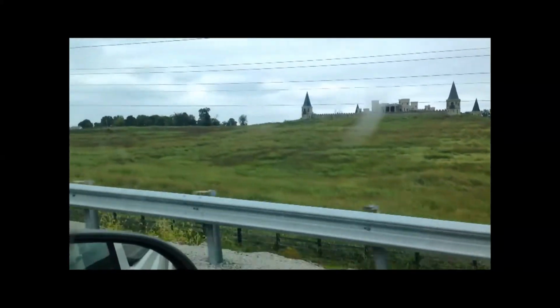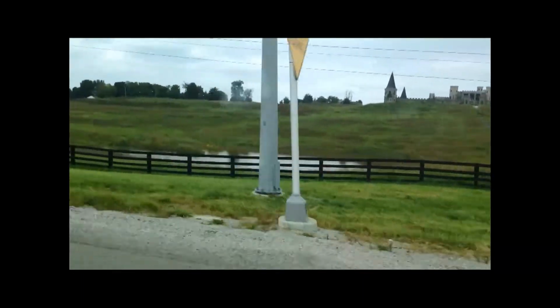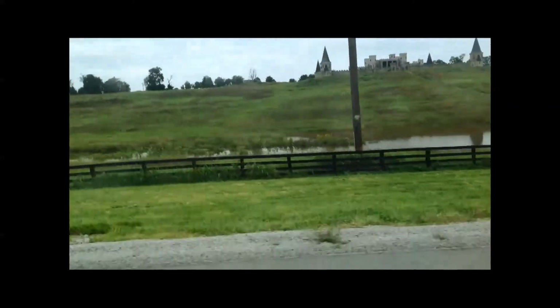There's a castle over here. Oh my freaking gosh, there is a castle. If you all can see that. I don't know what that is, but you don't know how bad I want to know. I knew there was one up here. I think there's a sign. Oh yay, there's a sign, but I'm looking at it now. Castle Post. I don't know what it is.